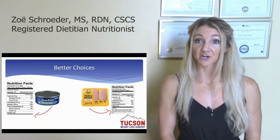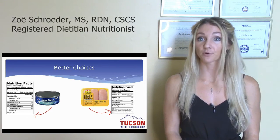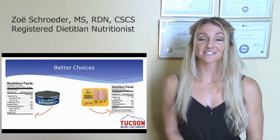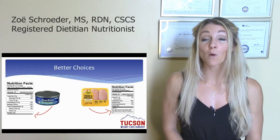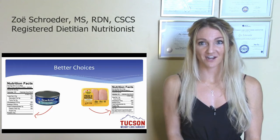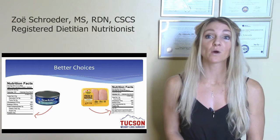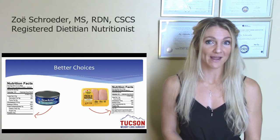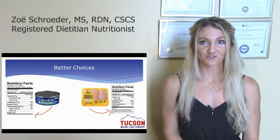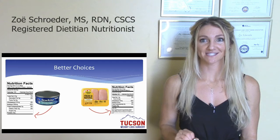Now let's look at some better sources and better choices of protein using this protein rule. This canned tuna fish here, you'll see, is 100 calories and 22 grams of protein. So that falls far within our rule. If we're following the rule, you would have 220 calories to work with for that number of grams of protein. So your 100 calories fits way into that. So that is a really, really great choice.